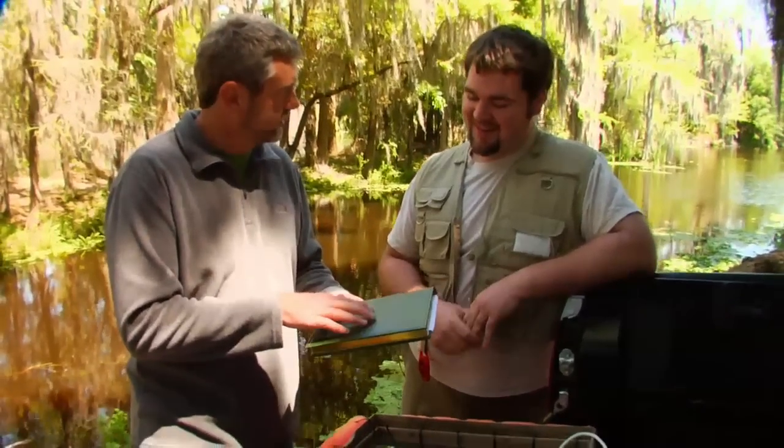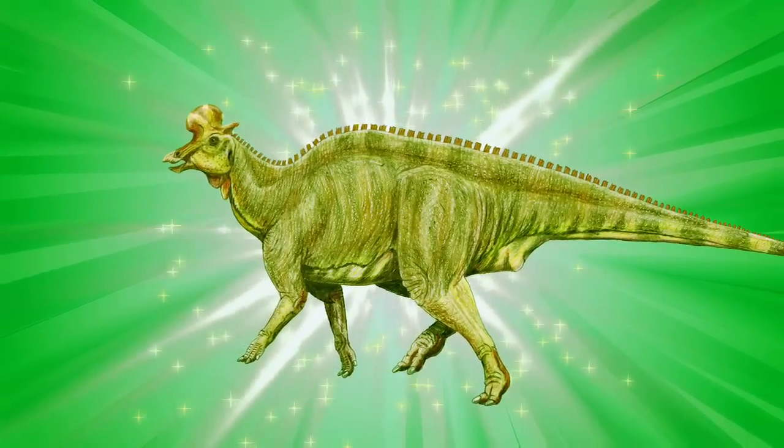Is this T-Rex hide? What is this? No, this is actually a late Lambeosaur. Lambeosaur!